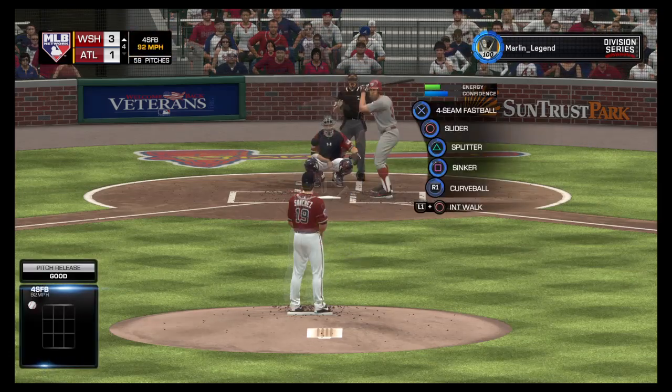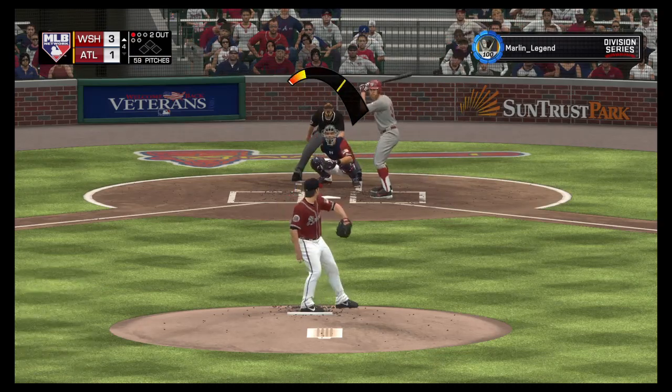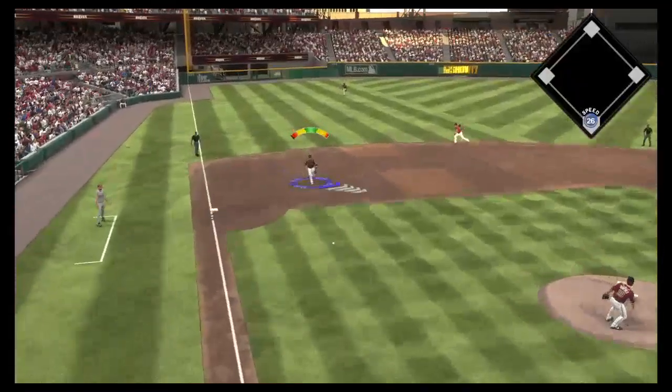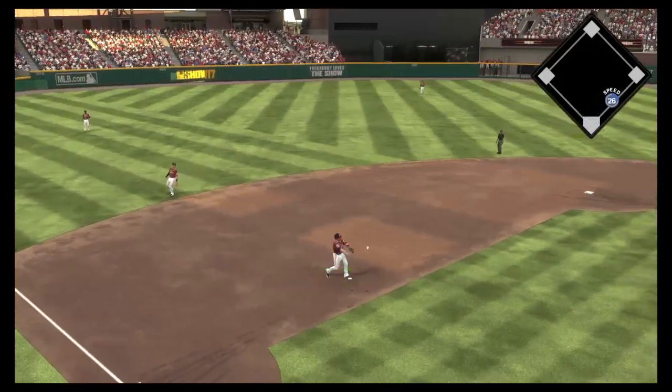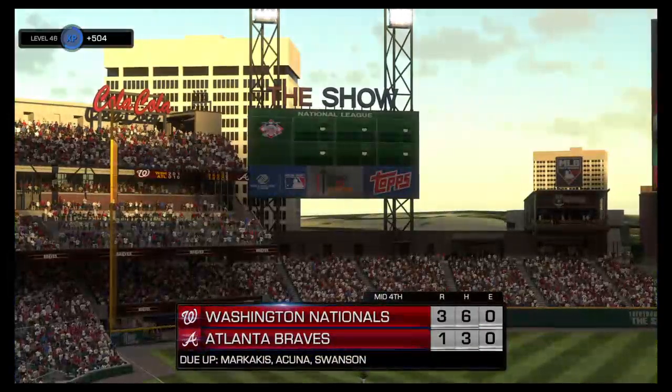Started to go around there, but he holds up. Ball 1. He's clearly looking on the outside half right there. The check swing means he recognized that ball pretty good. And this is swung on and bounced over to Reynolds at third. Throw to first will get him easily, and the side is retired.